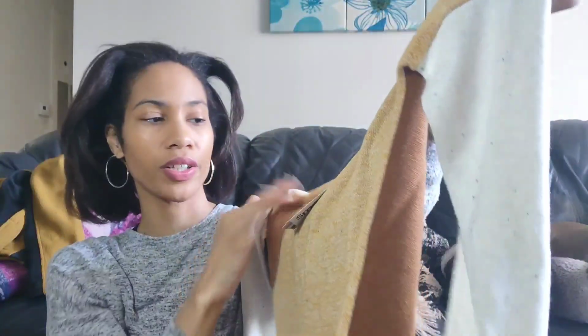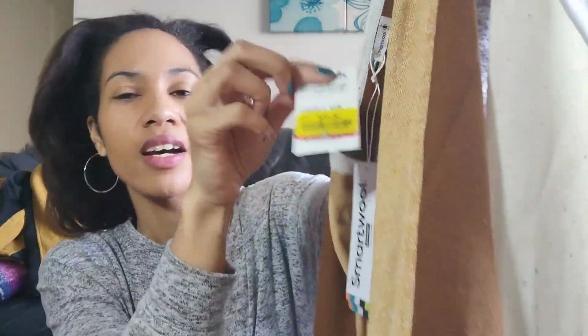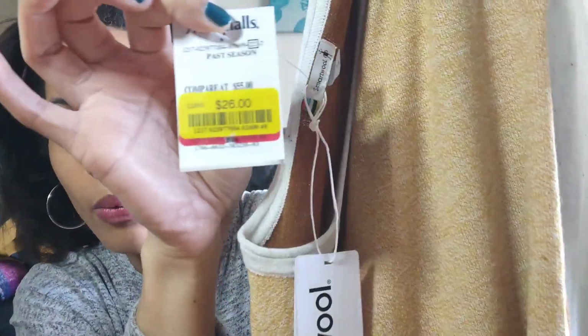When I saw it, there was only one on the rack, and I was like, hey, I know you, you're Smart Wool. And I was so excited. Now, it was clearanced to $26. I wish it had been clearanced a little bit more than that.